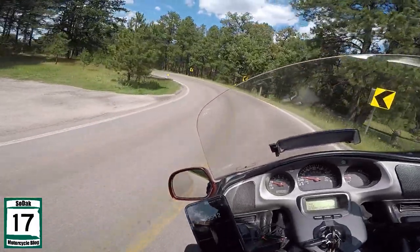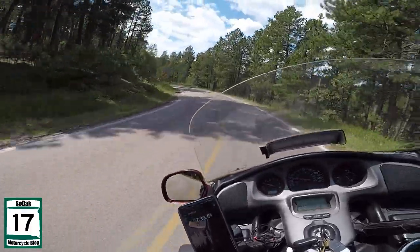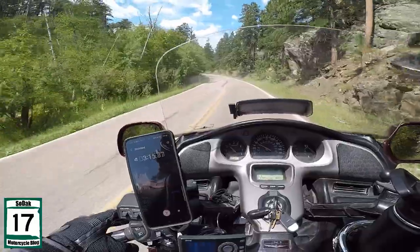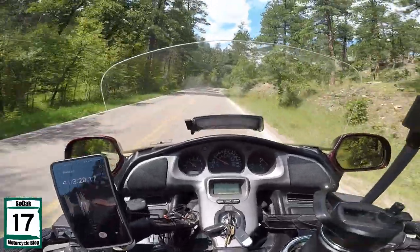So that's one thing. You don't have the crazy families all over the place. But there's still a ton of people around. This is still quite the draw, so you've got to be mindful of that. This road, you don't have to pay to get into.